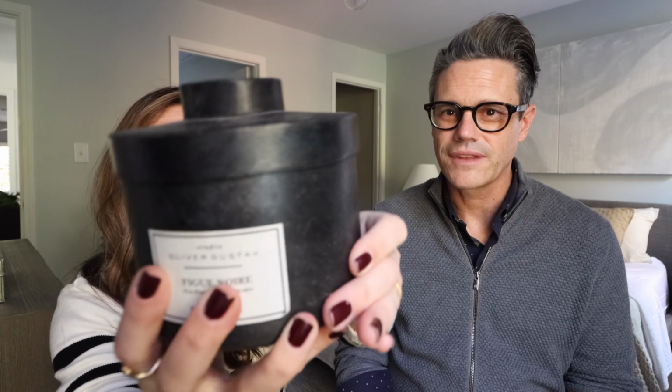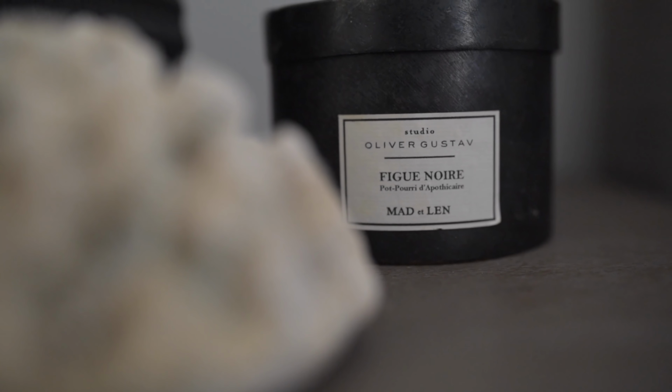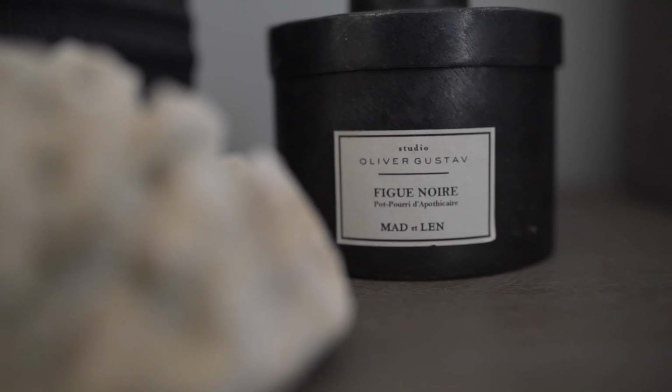I would love more. I would too. I love the container that it comes in and everything about it. They're just beautiful. So the figue noir and the other one, I think is it the mint? Yeah. Oh my gosh. We'll leave links. They're fabulous. They're wonderful. Makes this room smell good, and I don't have to worry about having a candle in here. No, yeah, with kids.